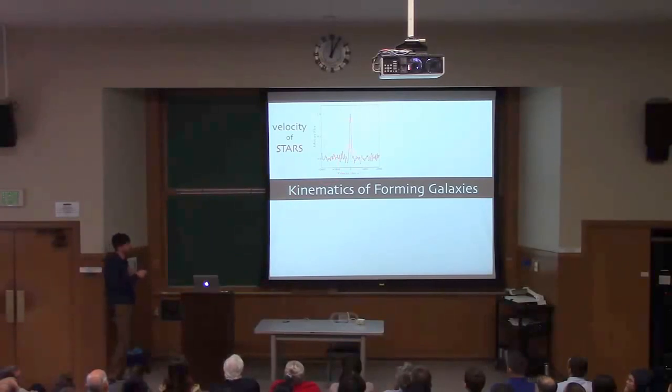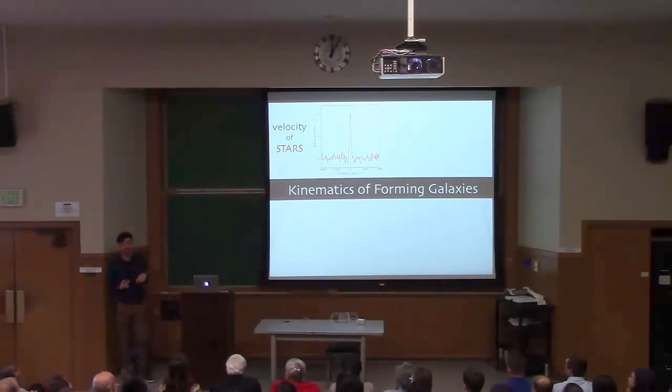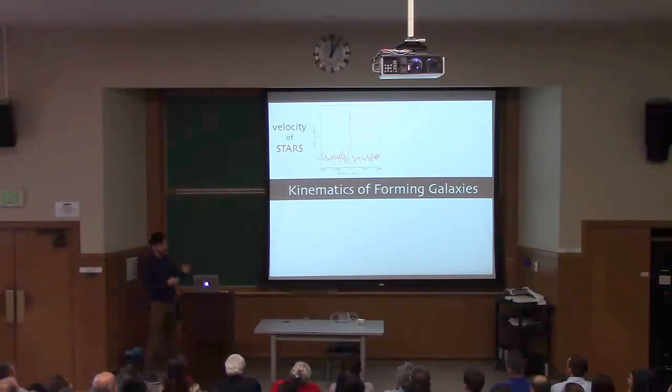And in particular, this line here is one that corresponds to the locations of stars in the galaxy. And so the width of this emission line tells us about how quickly the stars in the galaxy are moving. And that's really important, because if you remember when we talked about dark matter, it's the velocities of stars in galaxies that can tell us how much mass is in the galaxy. So looking at the width of these lines tells us how massive these galaxies are becoming over time.